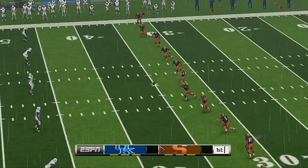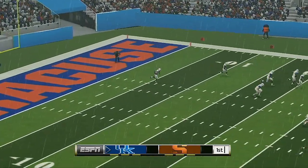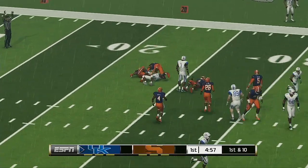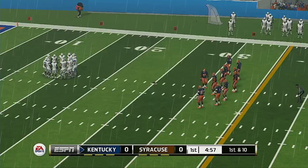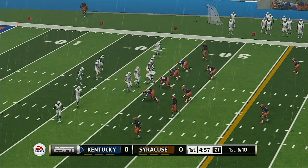Syracuse is lined up to kick the ball off first, and we are ready to go. Taken at the 5. He makes it to the 25-yard line. The quarterback brings his troops out onto the field for the first drive of the game.